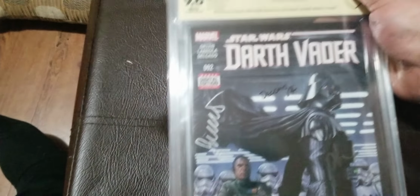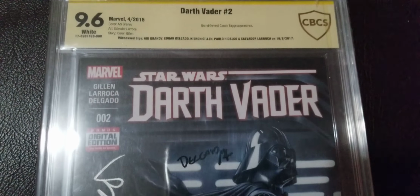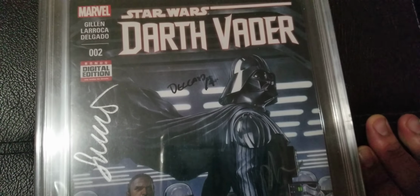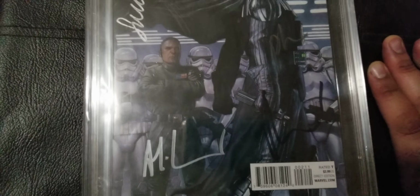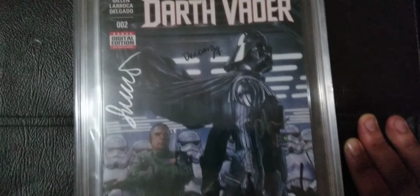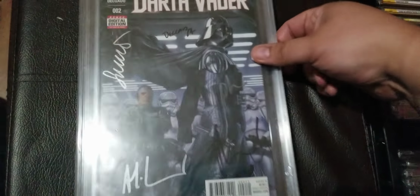Bam, shout out to my boy Carlos29. He gifted me this book. This is Darth Vader #2, 9.6 white pages. And it's not a key or anything like that, but what's good is that the whole creative team signed this. So this is signed by Gillen, LaRocca, Delgado, and Addy Granoff. So you got all the signatures there, right on the cover. Dope cover. Shout out to Carlos for hooking this up. He gave it to me the year that he went to New York Comic Con. The whole creative team was there, and he had gotten all the signatures done.